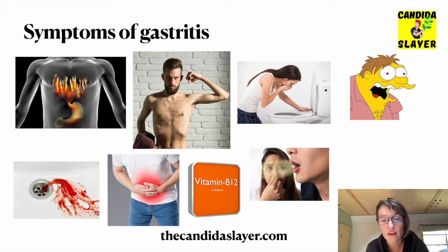Okay, you can have bad breath. When you have stomach issues, usually the problem is not in your mouth, unlike what most people believe, but the issue is in your stomach. Again, because you don't digest your food properly, your stomach is unhealthy, and it comes from your stomach.